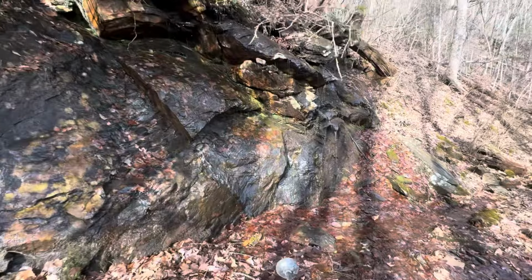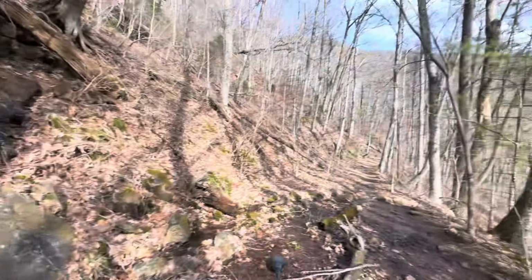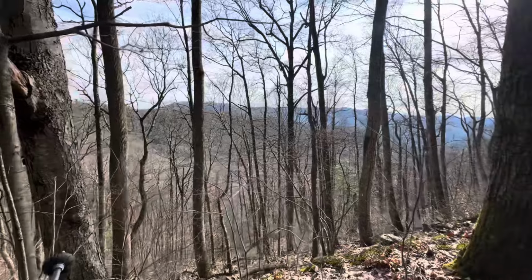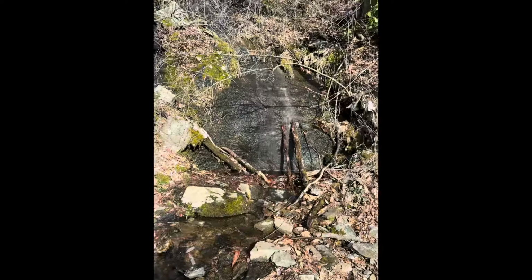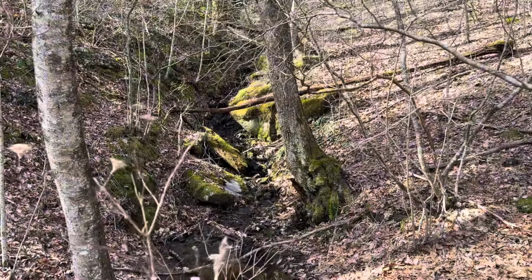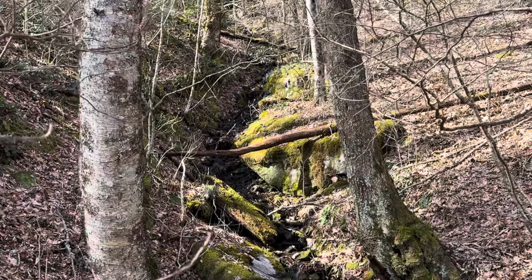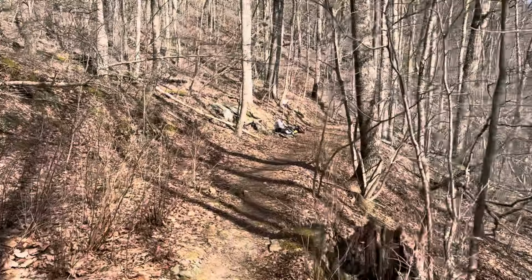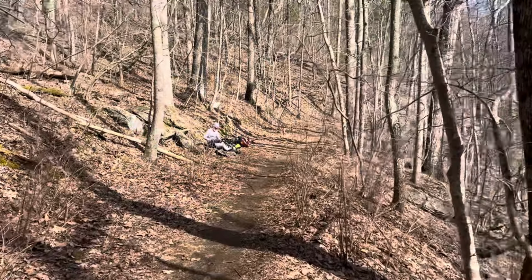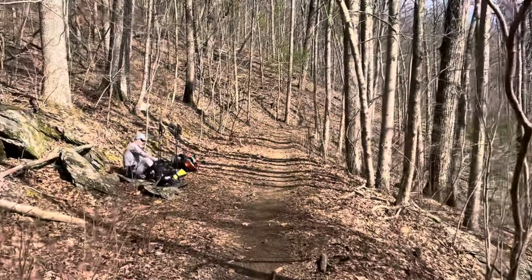Look at this. And this is our view on the other side. Ooh la la. What's that? I said, ooh la la. We are on another break. Ronnie's got to readjust his braces. And he's feeling some discomfort, so he's gonna readjust those and then have a drink of water and carry on our way.